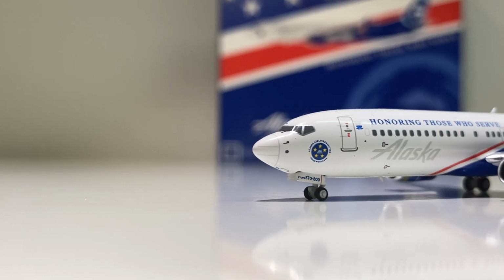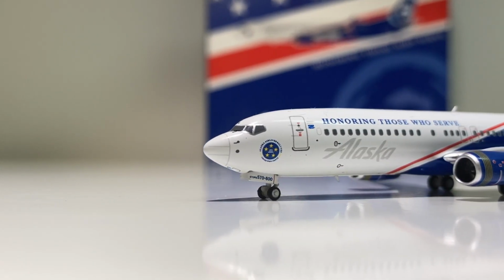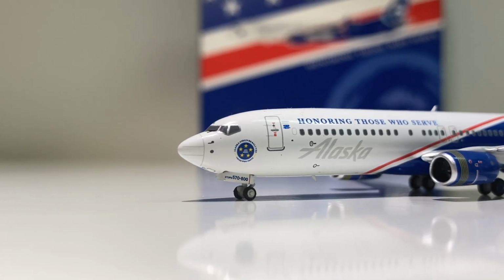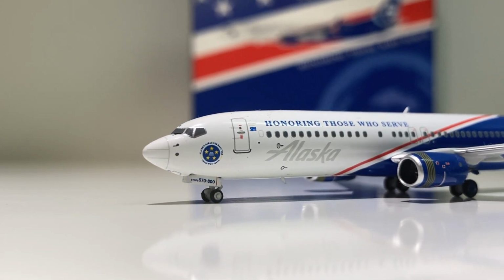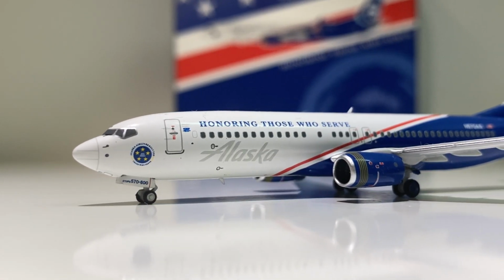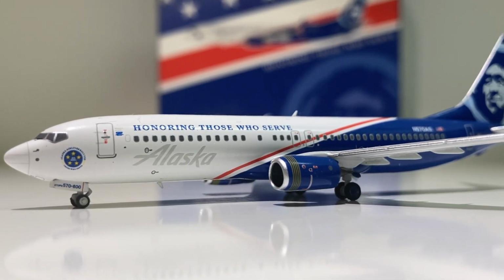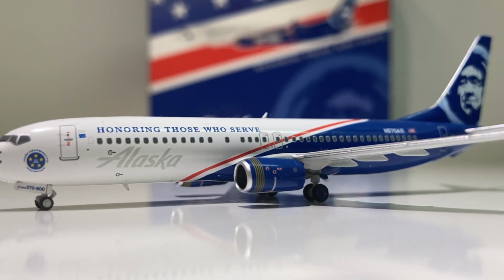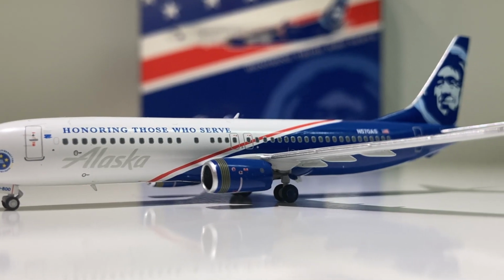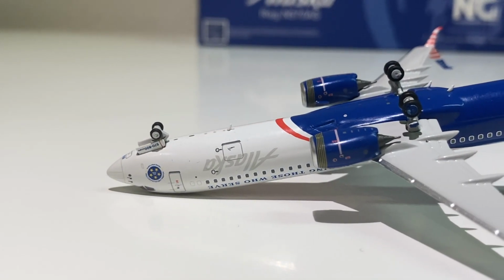Last but not least, as always, the quality and printing on the model. And the printing, the livery looks very good. Build quality is absolutely amazing. With most NG models it really is. The livery, the colors are correct. Like on the Gemini jets, no complaints there. The only complaint I have, like with many NG models, is that the printed detail, like the nose cone, is a little bit too thick. They could have been printed thinner, like for example Gemini jets does the lines a little thinner, which I like better.